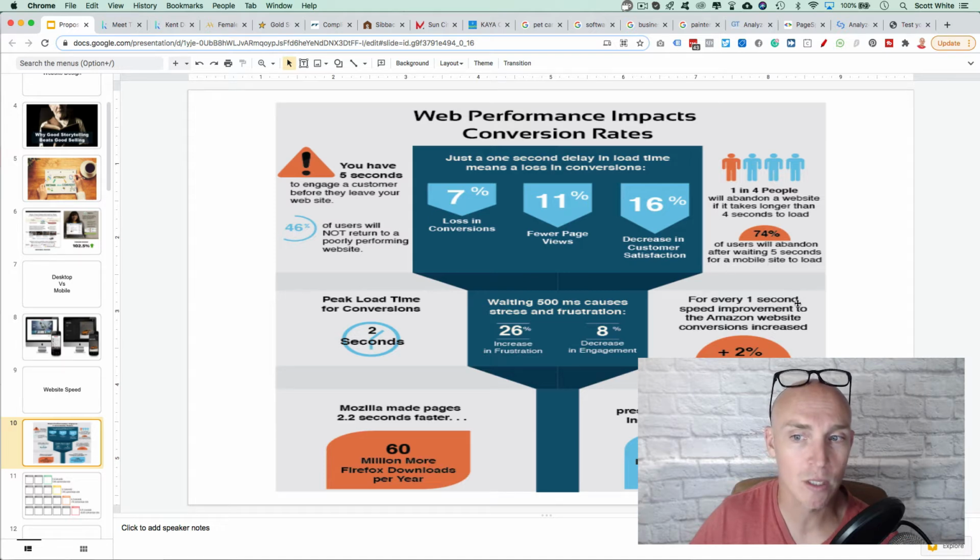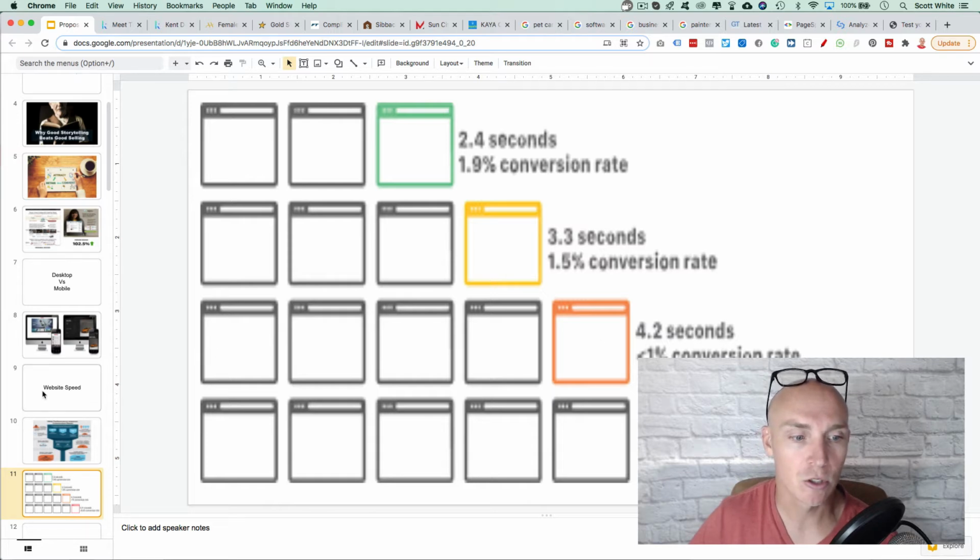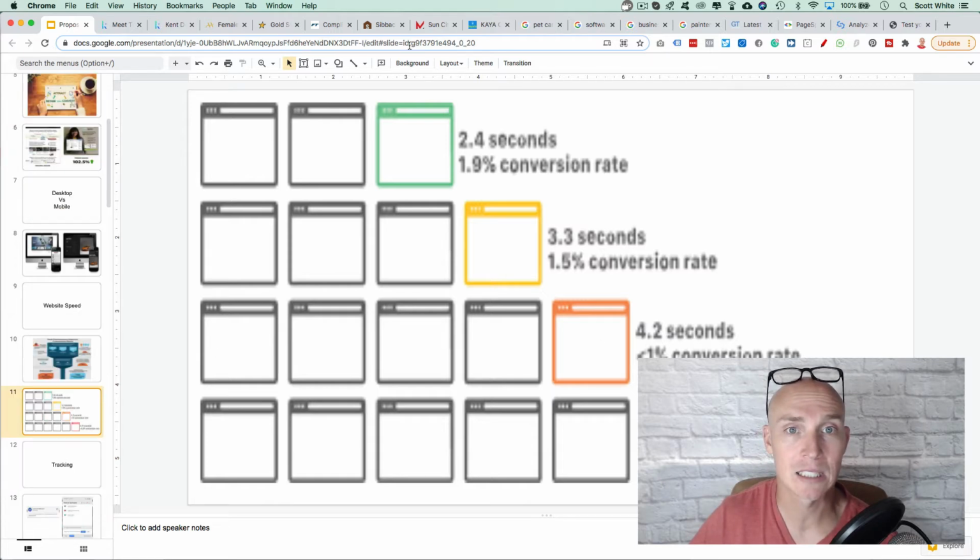For every 1 second speed improvement, the Amazon website conversion increased 2%. So it shows you how valuable website speed is. This one's a little blurry, but it shows 2.4 seconds at a 1.9 conversion rate, 3.3 seconds, 1.5, 4.2, less than 1%, 5.7, less than 0.6 conversion rate. So it's showing how important website speed is.